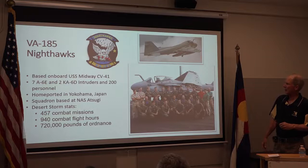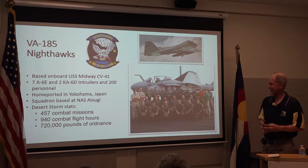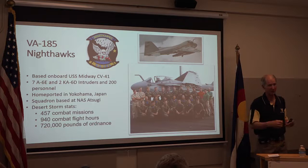I was in VA-185. VA-185 was one of two A-6 squadrons on the Midway at the time. We had seven A-6Es, which are the bombers. We had two KA-6Ds, which look pretty much the same, but they don't have a weapon system in them.